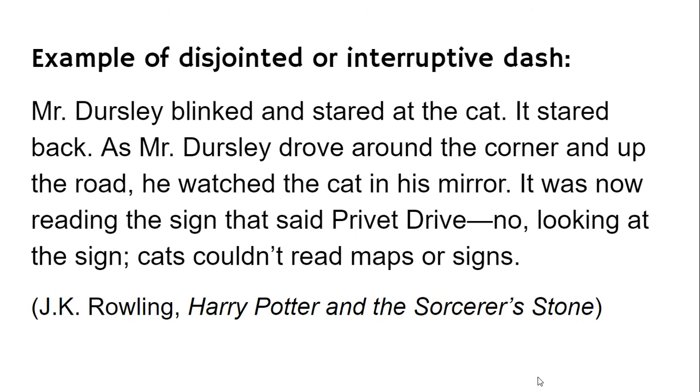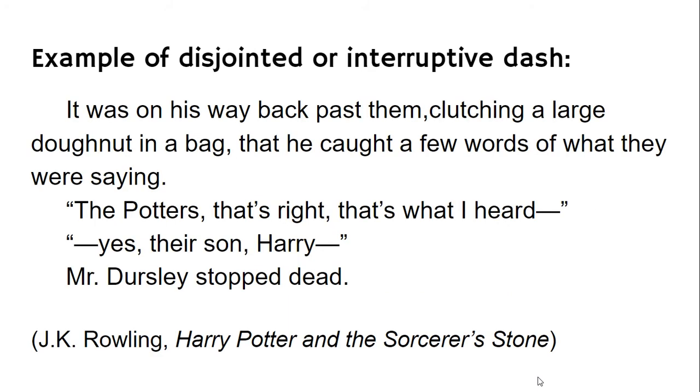Let's take an example of disjointed or interruptive dashes in Harry Potter and the Sorcerer's Stone. "Mr. Dursley blinked and stared at the cat. It stared back. As Mr. Dursley drove around the corner and up the road, he watched the cat in his mirror. It was now reading the sign that said Privet Drive—no, looking at the sign. Cats couldn't read maps or signs." Now we could look at this pause here and say this is a pause dash, but I think what's going on is he's mentally correcting his thoughts here. If you're trying to get inside a character's mind and you want to show that they're thinking something and then they switch, no, it's not that, then a dash is a great way to show that mental interruption.